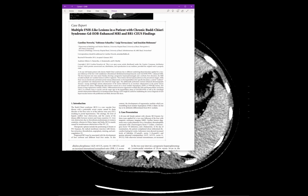Sorry, I had my OneNote up and then I messed it up. See if I can bring it back to life. Can you see my screen?